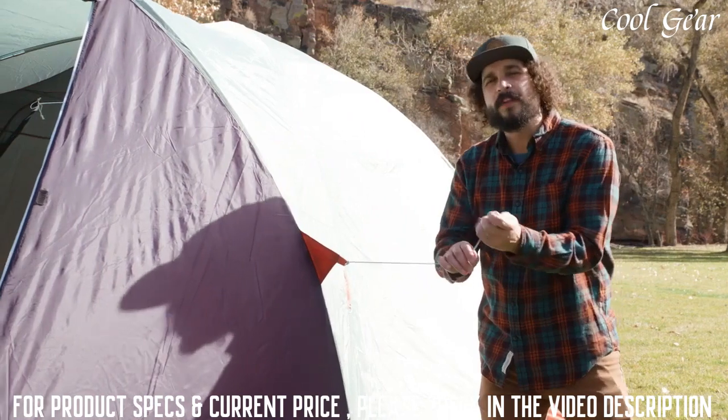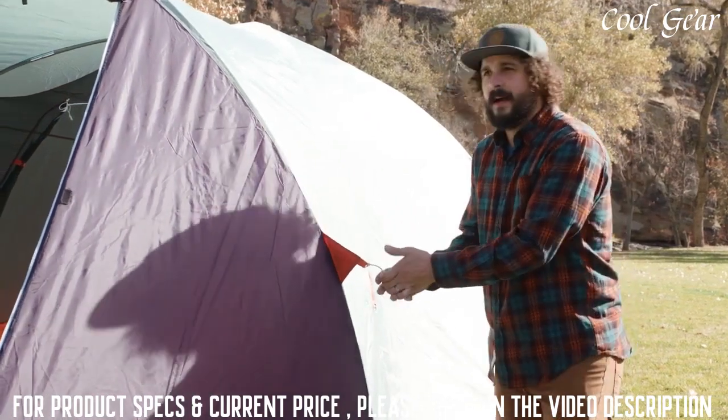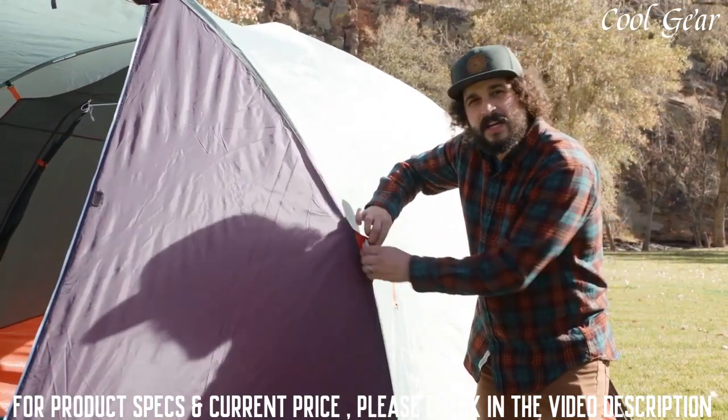Here's a pro tip. When it's time to move out, you can roll your guy lines up and tuck them into this convenient guy line pouch.